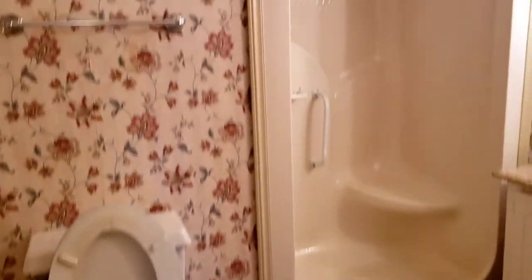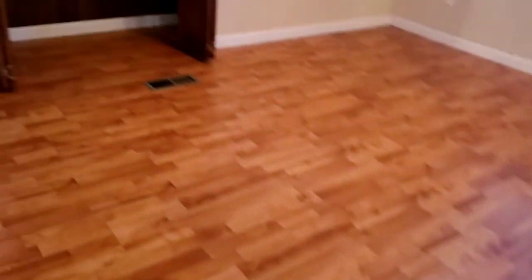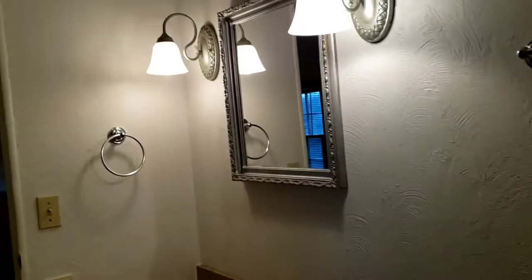So this is your hall bath. It's got a shower insert with granite countertops. This is your first bedroom. Nice. And then you come on in here to your Jack and Jill bath. I think you're going to want to use this as your master. I love this tile. It's going all the way up to the ceiling. No outlet in this one.